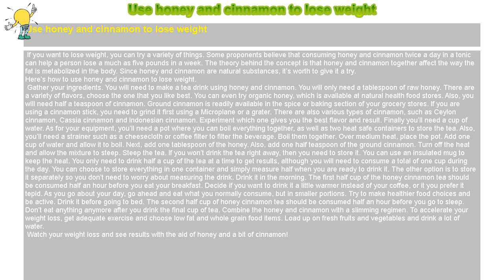Use honey and cinnamon to lose weight. If you want to lose weight, you can try a variety of things. Some proponents believe that consuming honey and cinnamon twice a day in a tonic can help a person lose as much as 5 pounds in a week.